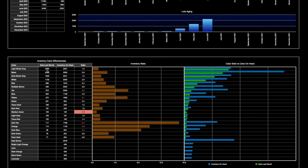I sold 2,385 pieces in that color last month, and I've got 2,500 pieces on hand. You can see over here that this blue bar is the inventory that I have on hand, and the green bar is the pieces that sold in the month of June. And it's really close. So my inventory right now is saying that I've got enough to at least meet the same demand that I had in June.